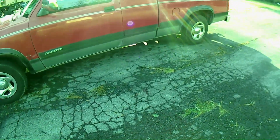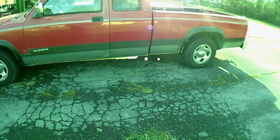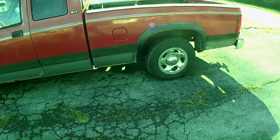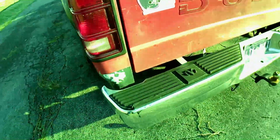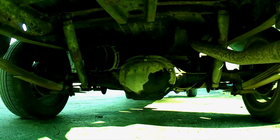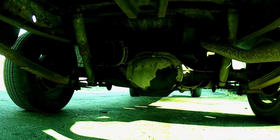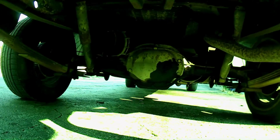What else is going on with it that I need to address? It does need the differential serviced because the gasket is leaking. I'm going to show you guys real quick under here. Let me get down here, and maybe you guys can see it from here. I don't know if you can, but if not, you can see it's leaking really bad there, so I need to address that really quick and get that over and done with. That's the next thing on my list.